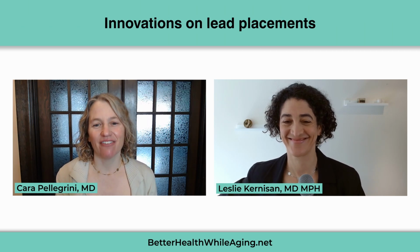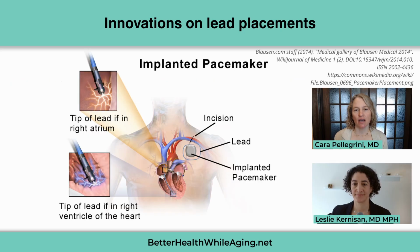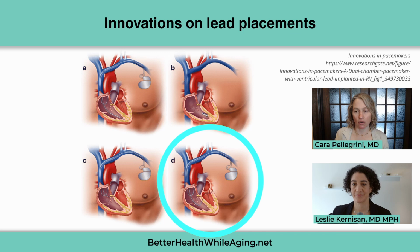The very last thing that I'd be neglectful if I didn't mention is that in our field, there are also some new thoughts about where to put the lead in the bottom chamber. It used to be that if we were putting one of these leads or wires in the bottom chamber, the right ventricle, we would put it in the apex, right at the bottom point. These days, we're often putting it a little bit higher, pointing into the septum, or the wall between the two chambers of the heart. And you might hear terms like left bundle branch area pacing or conduction system pacing thrown around. That's just this new technique of where this lead is being put in the heart, that's meant to be a little more physiologic and meant to preserve and keep the heart function normal over time.